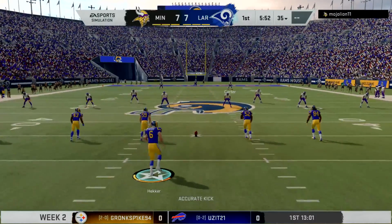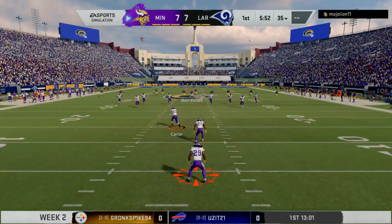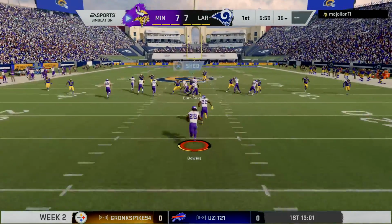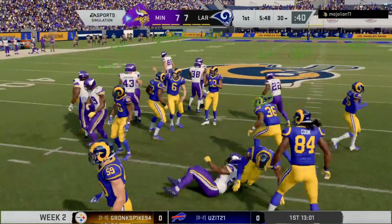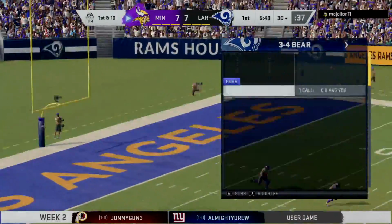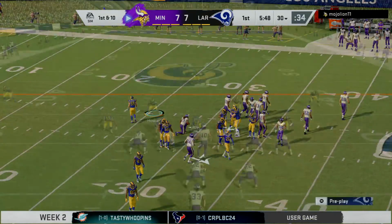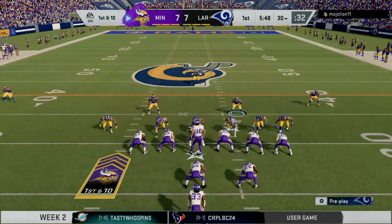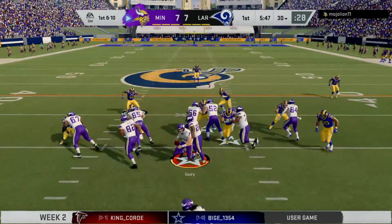Each team's had it. Each team has scored. 7-7 here as the kick's away. This will be fielded at the 6. And a nice return sets him up pretty good here at the 30-yard line. Here are the Vikings now to start their next drive. And for them, a touchdown their last go-around. Obviously, they'll be hoping to do that again.